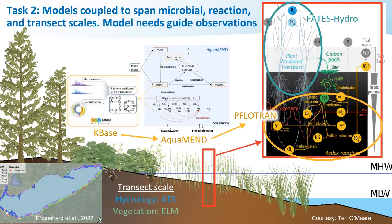So this first step along the way, basically we couple across different scales from the microbial to the reaction to a transect. With these coupled models, we can do sensitivity analyses and tell the global scale modelers, you really got to get tides and salinity right if you want to represent the coast in your global scale models. So going from the reaction scale, we use products such as the DOE's knowledge base, or K-base. This is a way to basically ingest high-res mass spectrometry data. So we can run samples on an FTICRMS, for example, and insert it into this database to extract reaction networks.